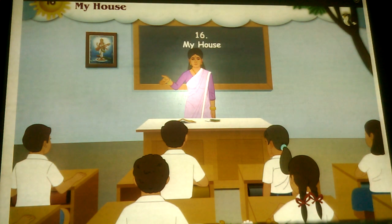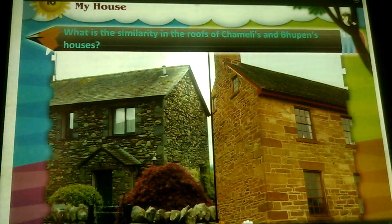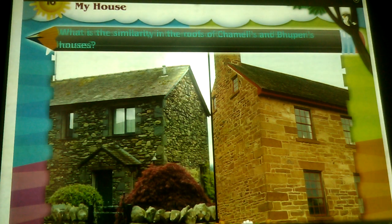Friends, we saw the pictures of the houses of Bhupen and Chameli and also listened to them. Now tell me, what is the similarity in the roofs of Chameli's and Bhupen's houses? Let me explain. The similarity in the roofs of Chameli's and Bhupen's houses is that since it rains heavily in both the regions, they have downward sloping roofs.